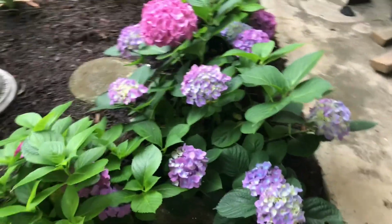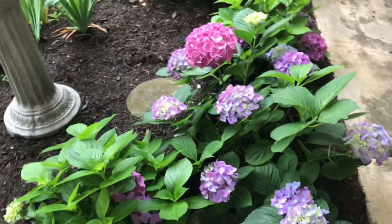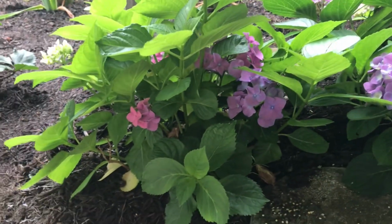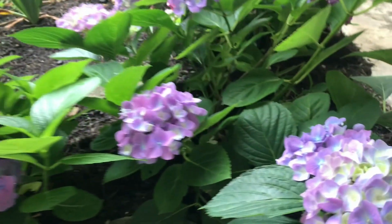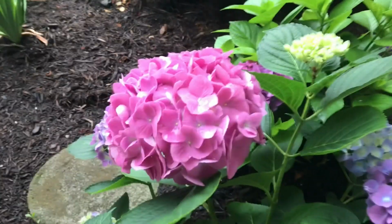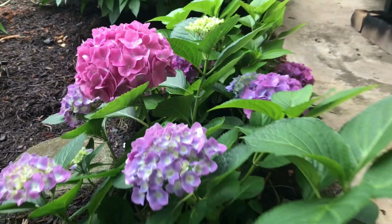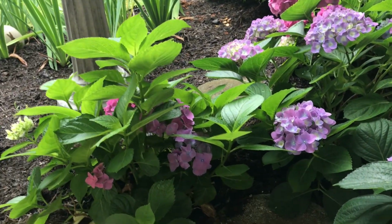These hydrangeas I planted, I just got them at Lowe's, I think they were on clearance last year, and they have really come back with a punch this year. I put some soil acidifier out here, and I've heard you can use coffee grounds or even rusted metal buried in the ground. So this is how they came out originally, as pink, but I wanted them to be more of a blue color, and it looks like it's working.